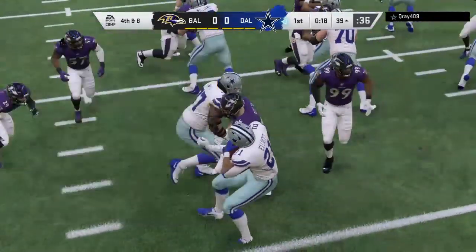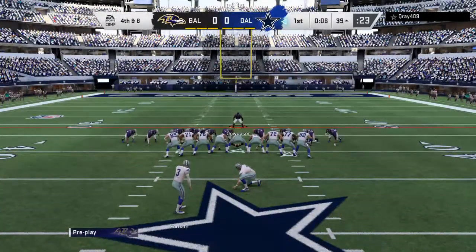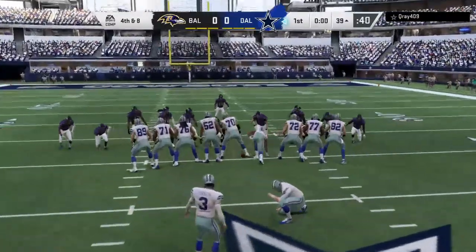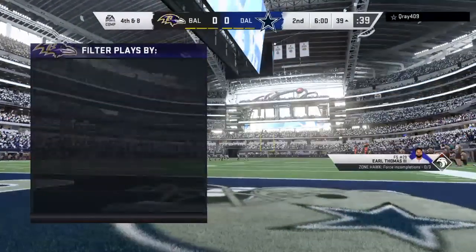Anytime you call an inside running play, you just know there should be a lot of congestion there. You're counting on your offensive line to take control of the line of scrimmage. That didn't happen in this case, and that play got bottled up. No score after 1.